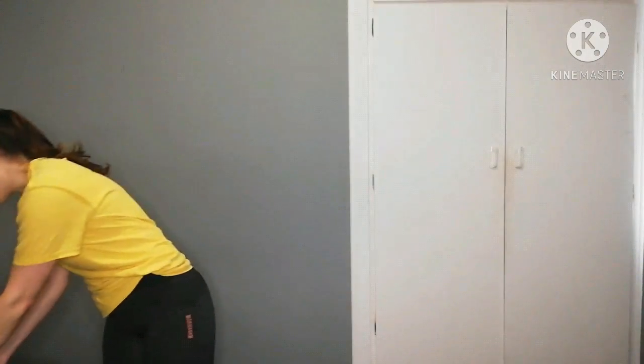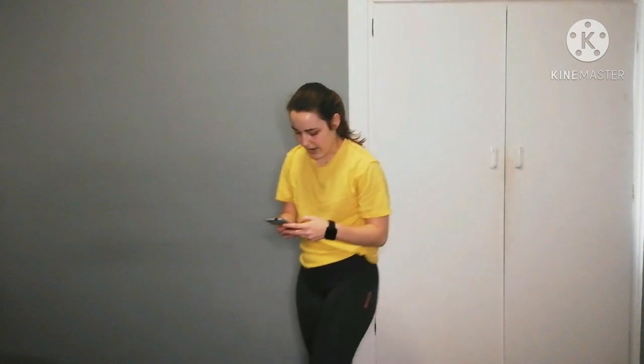If you don't like jumping, you do the step out, step out. Okay, that is just as great. You're still moving your body, you're still working. You're just not jumping. Okay. Almost there. Oh, the person who invented jumping jacks is either a genius or very, very evil. Okay. Woo. We're done with round three.